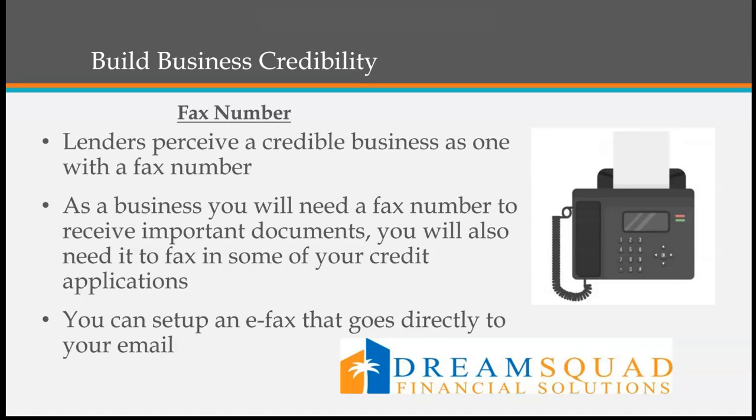As a business, you'll need a fax number to receive important documents. There's a lot of places, you just got to research them out. You will also need it to fax in some of your credit applications. Now, when applying for credit, there's 3 ways. Sometimes they'll let you do it over the phone. Sometimes they'll only accept a fax, and then you can do it online. Or in person, depending what bank or lending institution you're dealing with. So that's actually 4 ways.